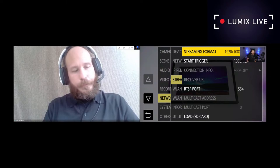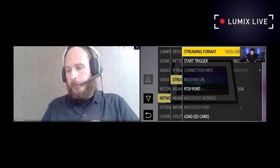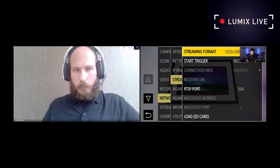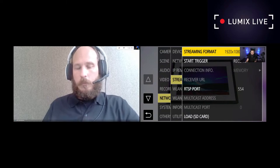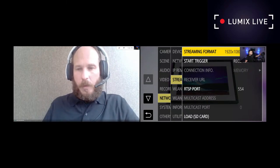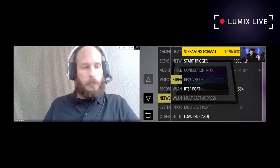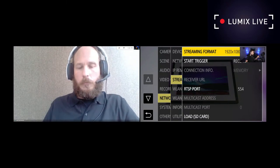And as Jack was saying, when you look at RTSP versus RTMP, there's a couple of different platforms that you can use here. I'm using RTSP right now because I'm sending this basically just as a video feed to OBS. So you'll notice that it gives you an RTSP port. The trigger here is the receiver, so that's if I wanted to start recording. When I click the transition over in OBS, it should trigger the camera to start recording.